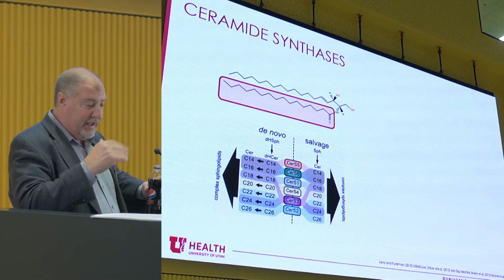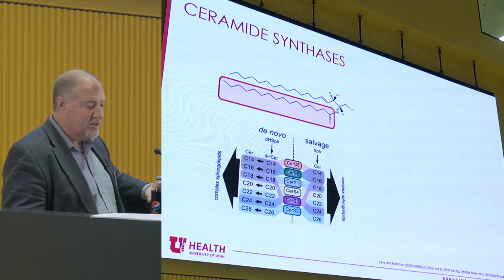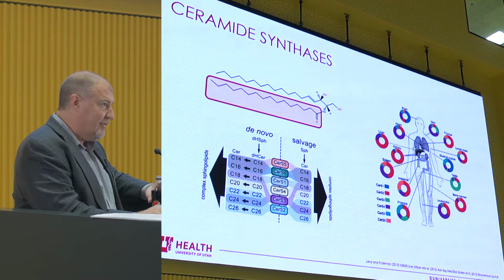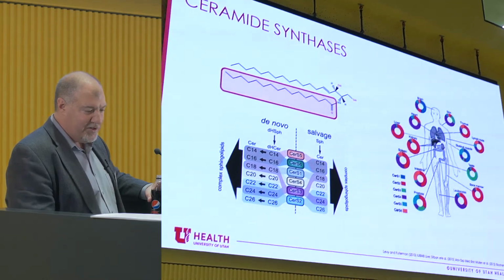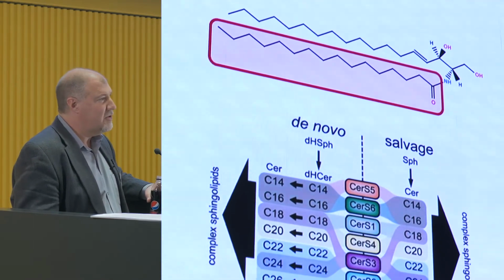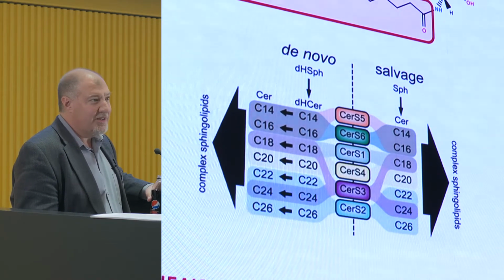So these acyl chains can be added by 6 different ceramide synthases. They differ in substrate specificity, so they'll add different acyl chains. They differ in tissue distribution. We decided a number of years ago that we would go after this one that's in red. This is ceramide synthase 2. This is the dominant isoform in the liver. It makes the really long chain ceramides.